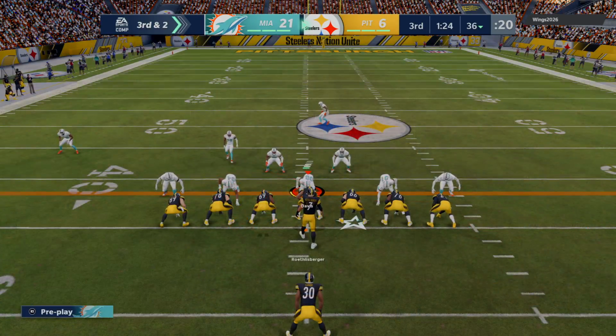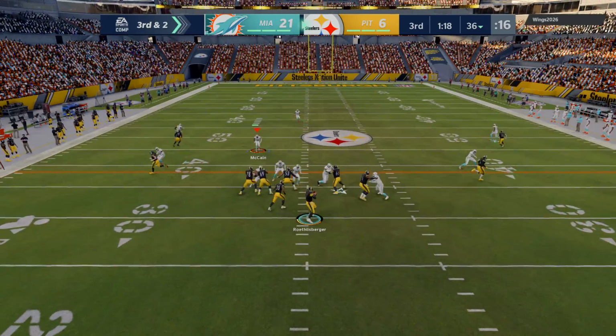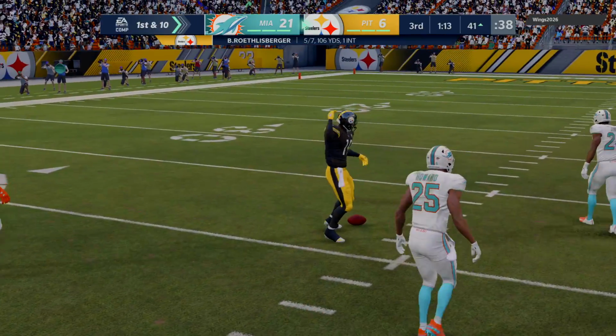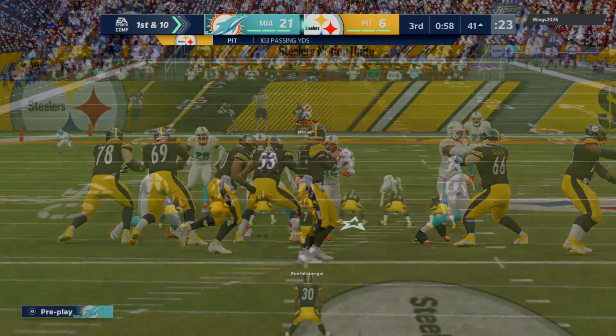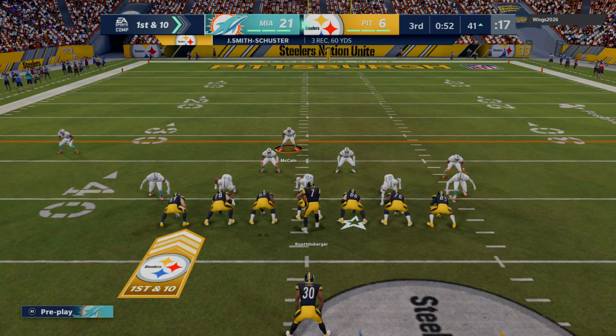Call it a gain of 5 there on the run, but they'll remain a yard or two short here with third down coming up. Roethlisberger. Open man, Smith-Schuster, it's complete. And he will have a Steelers first down as they're able to get the third down conversion. Well, they were in search of a short gain on third down, and they wind up nabbing over 20 yards.